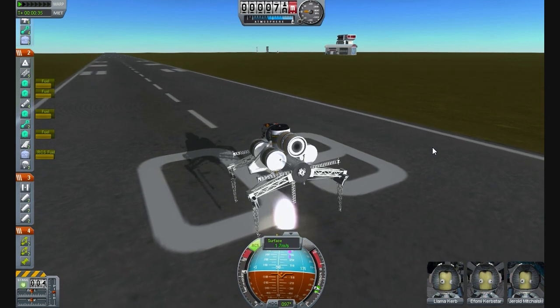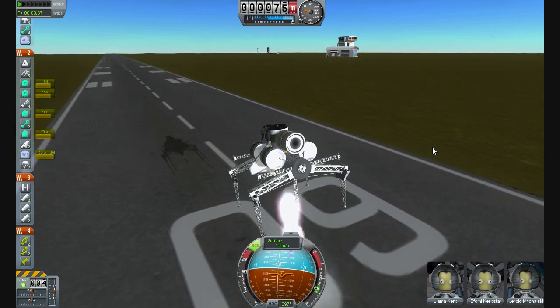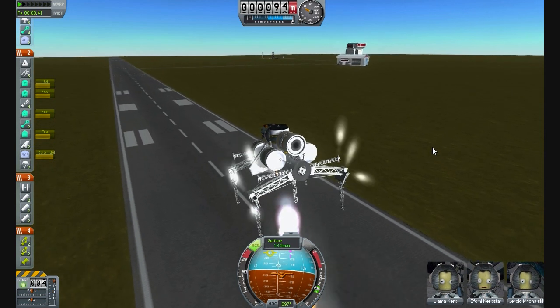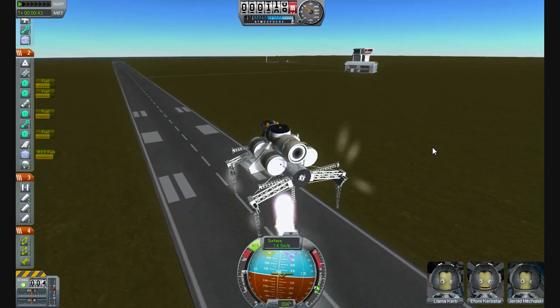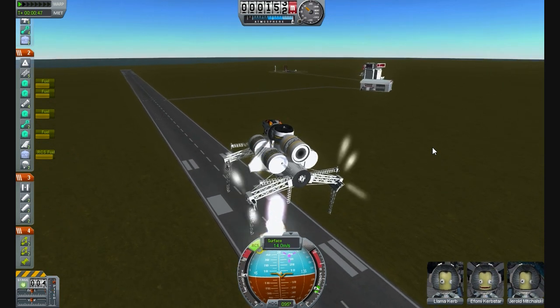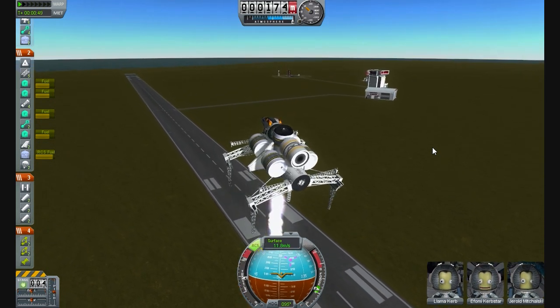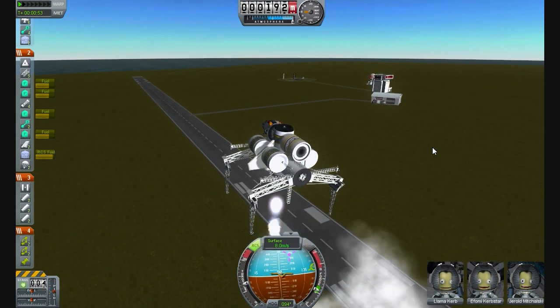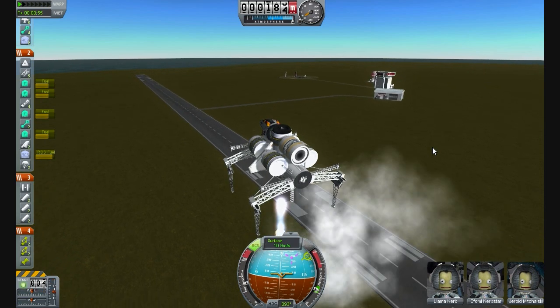Just seeing whether I can lift this thing and lower it with RCS. Apparently not. Now, we're going very high and off course now. See if we can land it. Very difficult vehicle to maneuver.